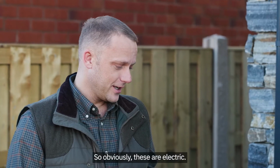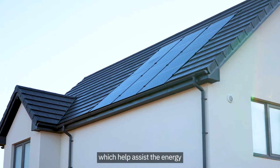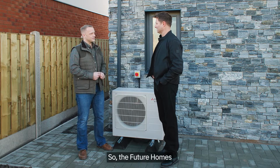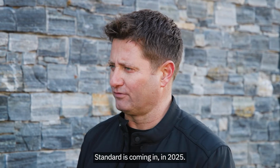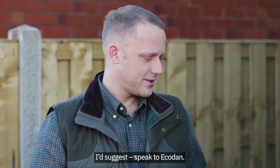So obviously these are electric. We've got PVs and batteries in these properties as well, which help assist the energy running costs, which is really good. Absolutely brilliant. So the Future Home Standard's coming in 2025. So what advice would you give to any other house builder or developer? I'd suggest speak to Ecodan.